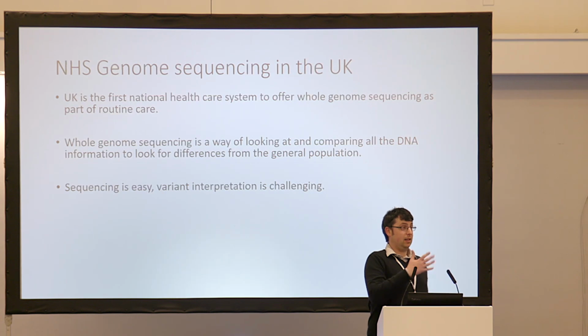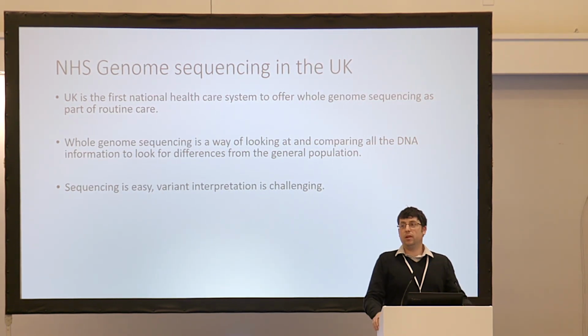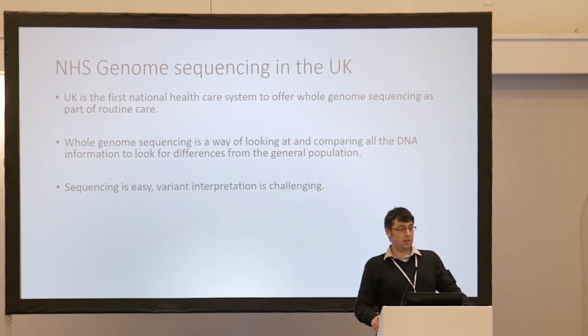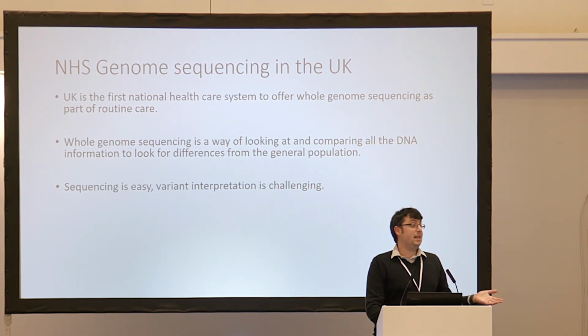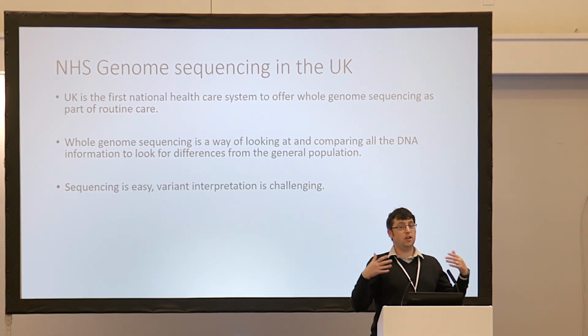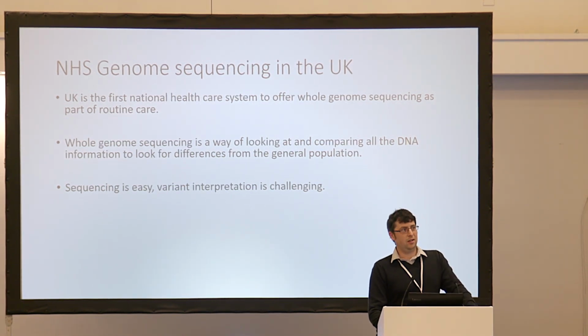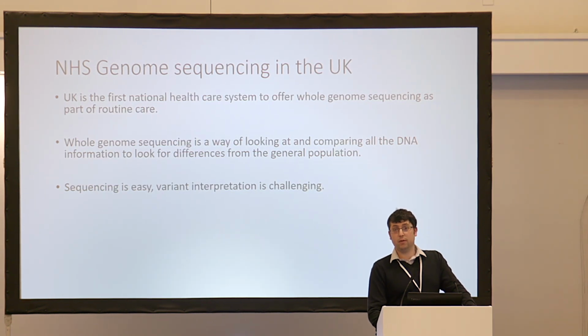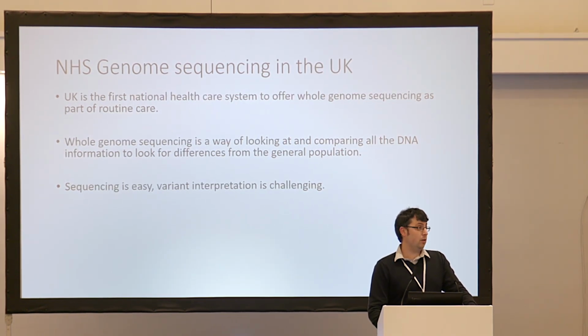And so what we're doing is basically looking at these whole genomes of an individual and saying, where does it differ from the general population? We know what these genes are supposed to look like, and what do they look like in this individual. And so the sequencing is easy. In about 24 hours, we can sequence a whole genome. It's the interpretation of what we're seeing that's complex and challenging. And that's what's leading to the delays in getting test results back. I don't know if it's about 18 months now is the turnaround time for whole genome sequencing in the UK. And that's not because it's difficult to sequence DNA, it's because it's difficult to interpret what we're seeing in those genetic findings.